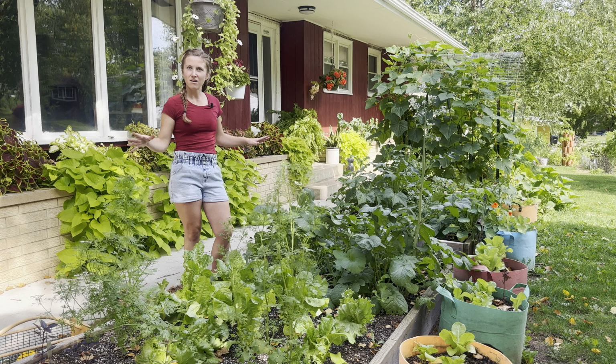But anyways, it's Nora here from Nora's Ark, and it is actually the first day of autumn today. So we're in late September here in Wisconsin in zone 5A. And we haven't made a video in a while because the garden has been going crazy. So we've just been harvesting and preserving a lot.